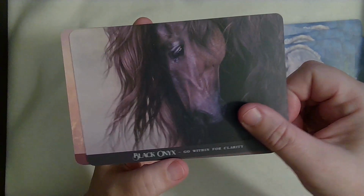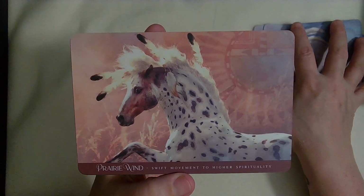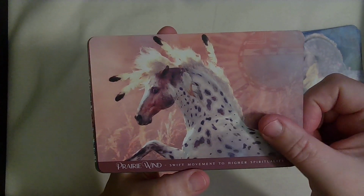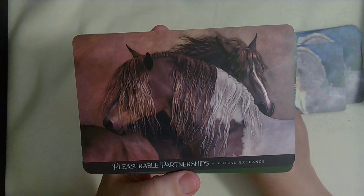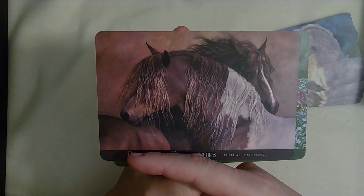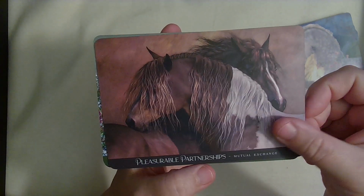Oh, these are just, they're so beautiful. And they have such detail with the horses. It's really hard to find a good horse deck. But this one, I mean, if you cut out the bottom part, you covered the bottom part, you could just have these as works of art.